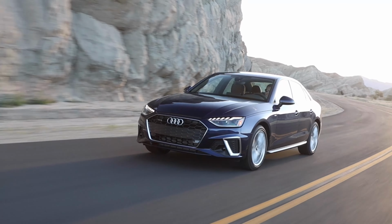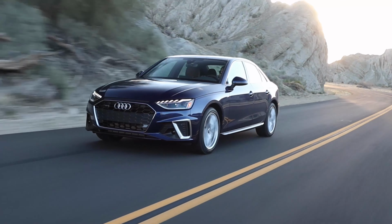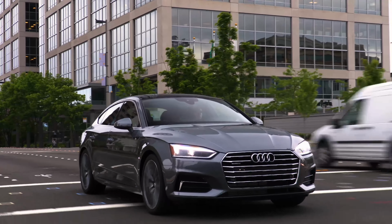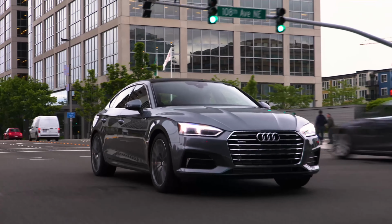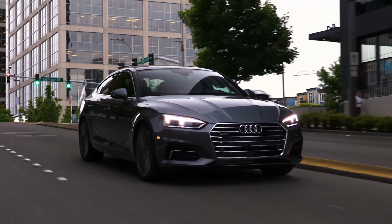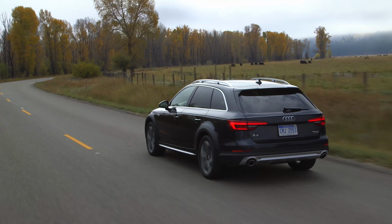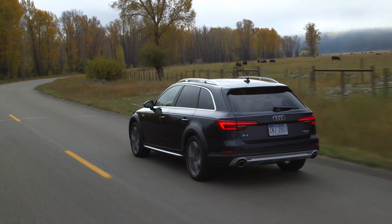The 2025 Audi A4 and A5. We have a lot of new changes to talk about here, but towards the end of this video, I'm going to share with you a resource where you can save up to 10% off MSRP on the 2024 Audi A4/A5. All right, let's get started.